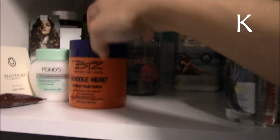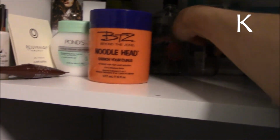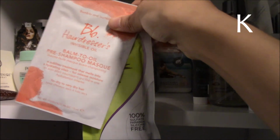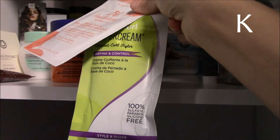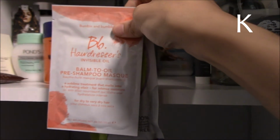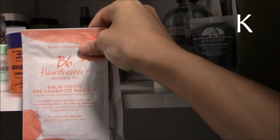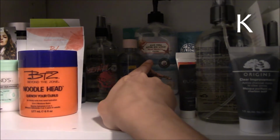This I need to actually use. This is good for my curly hair. Move my baby oil back here. Let's see what these are. These are some more samples. We have the Diva Curl Super Cream Define Control, and we have the Balm to Oil Pre-Shampoo Mask. Okay, cool. So I'll definitely wind up using these. We'll move these to the front. After Sun Oil Lotion, we'll be keeping that.